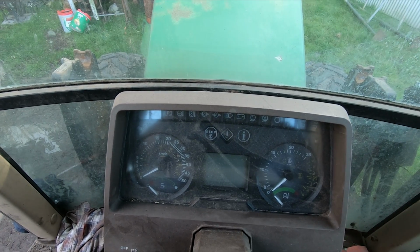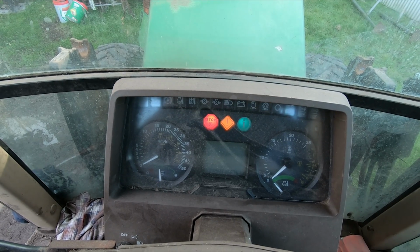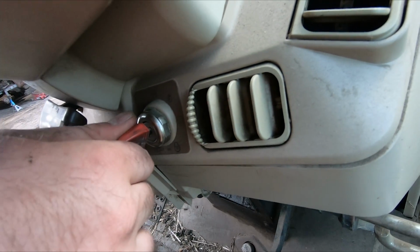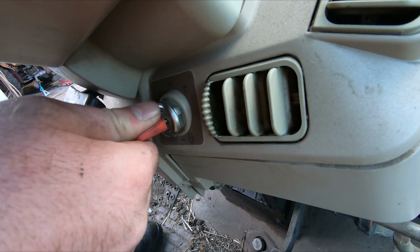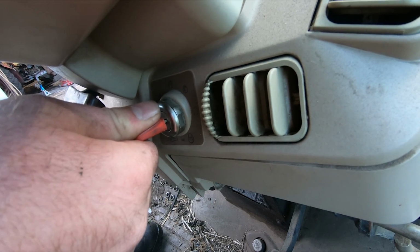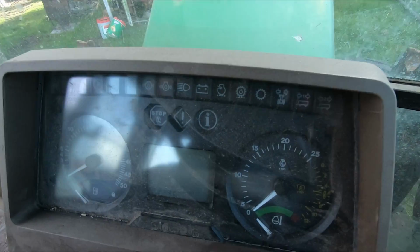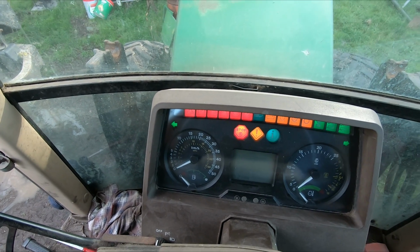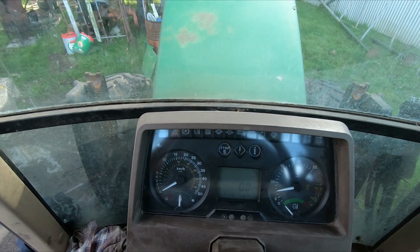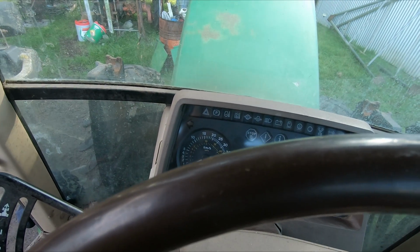So up here in the cab, turn the ignition on, and I'm just going to hold the key without starting it to there for 20 seconds, and that should hopefully fill the fuel filter. Right, so yeah, just cycle your ignition a few times, and then that should have it sorted out, and that fuel filter should fill up, and then you're right to go.